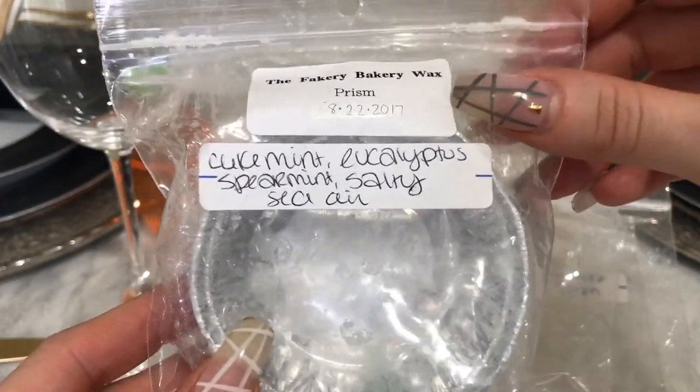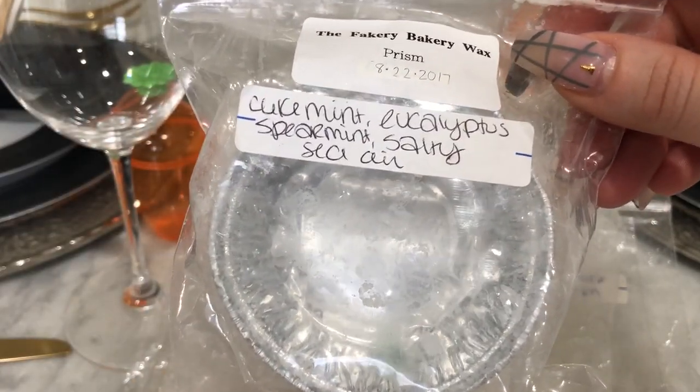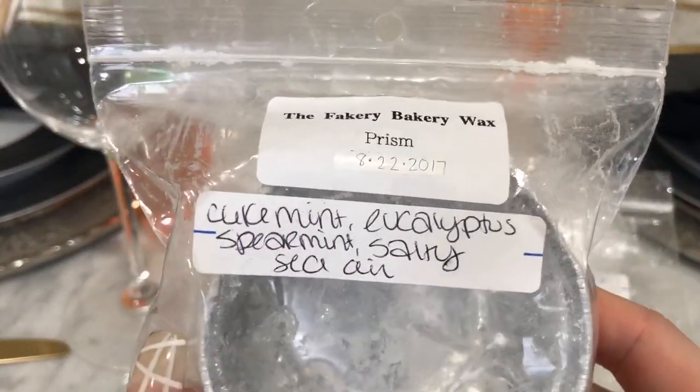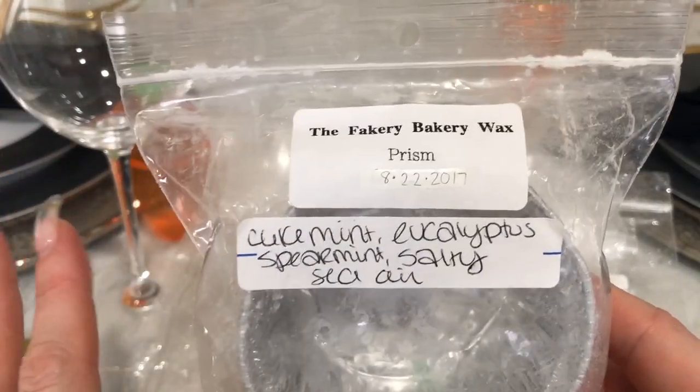This was cucumber, mint, eucalyptus, spearmint, and salty sea air. I like this, but I absolutely abhor cucumber and wax. I just can't do it. I really don't like cucumber scented anything. I'm not a big fan of a cucumber melon from Bath & Body Works. That's pretty much the only doable cucumber I can do though.